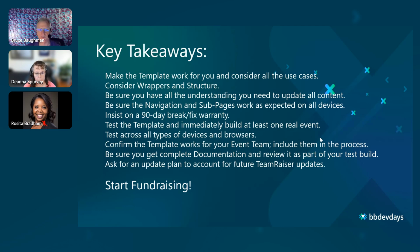Be sure you get complete documentation and be sure you review it. And Deanna, I think you can speak to this, that you live by that documentation. Yeah, we actually receive the documentation from the vendor, and then I go in and I use this term, and it's not to say that my team isn't fantastic, I dumb it down and really break down the steps so that they can run with the build without having to ask Bruce or I a lot of questions. So I Komenize our guide, and that's their Bible for building these TeamRaiser events.